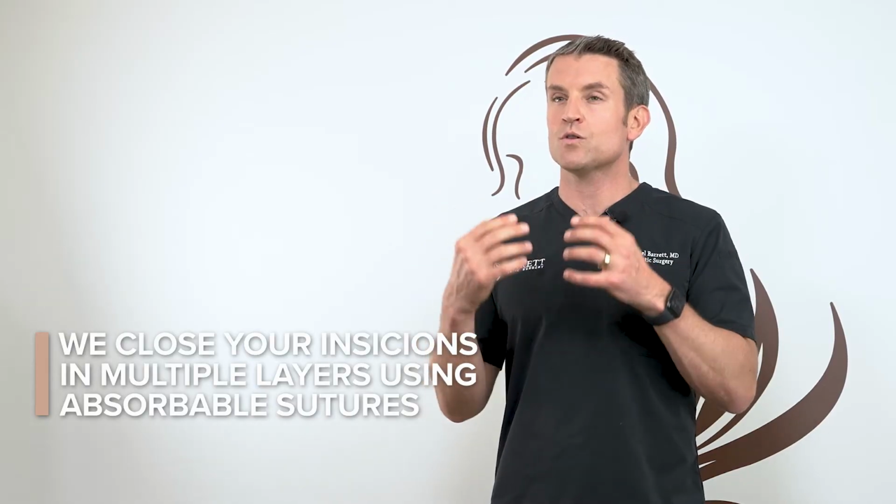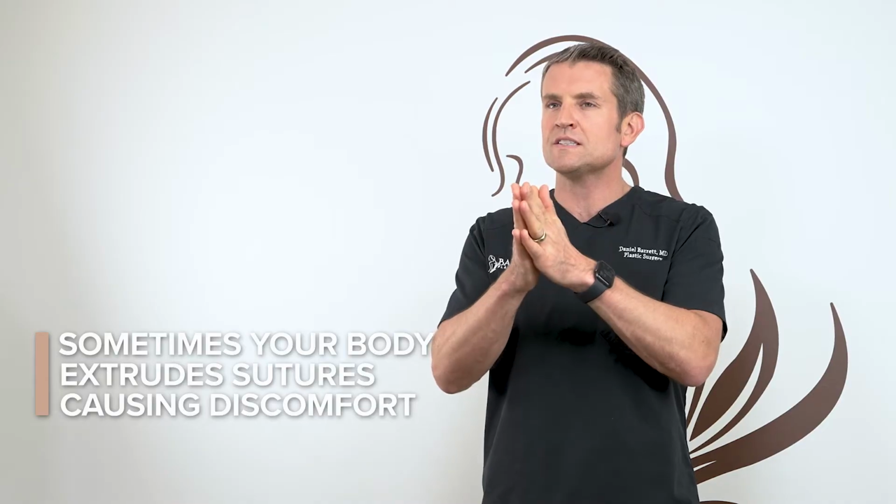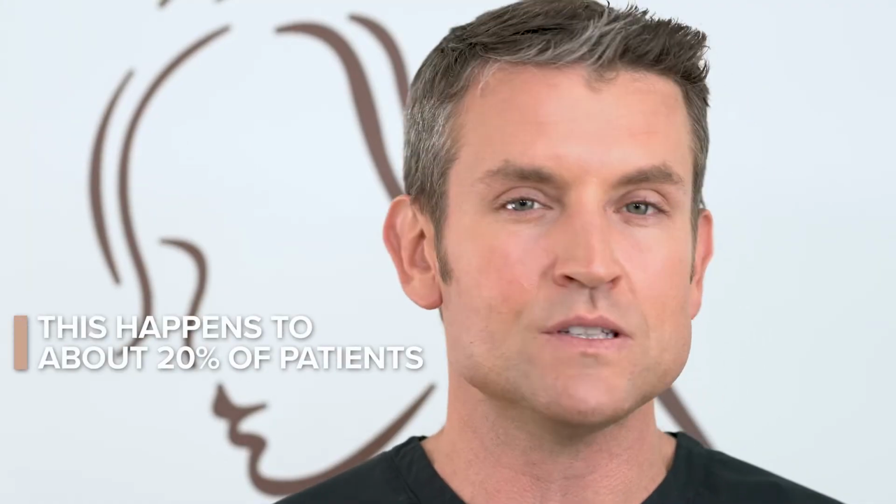We close your incisions in multiple layers. The deeper layers use absorbable sutures to hold your wound together. Sometimes your body extrudes those and spits them out in a slight inflammatory reaction. And if that happens, it's not a big deal. It happens to about 20% of our patients. If you do see that happening, give us a call.